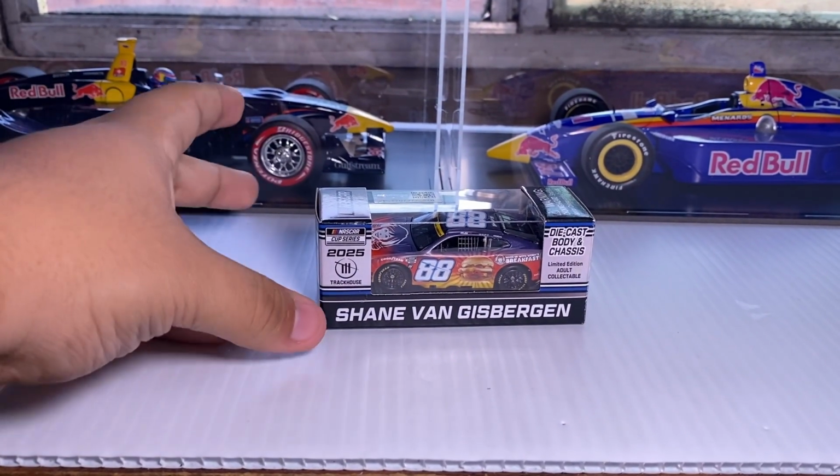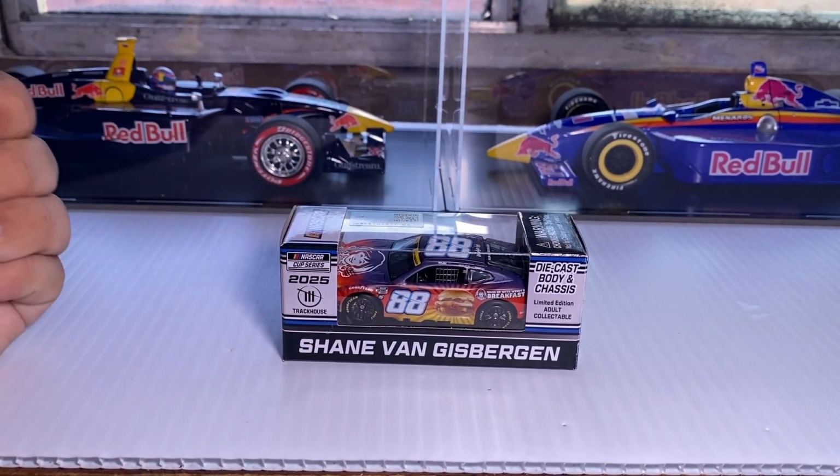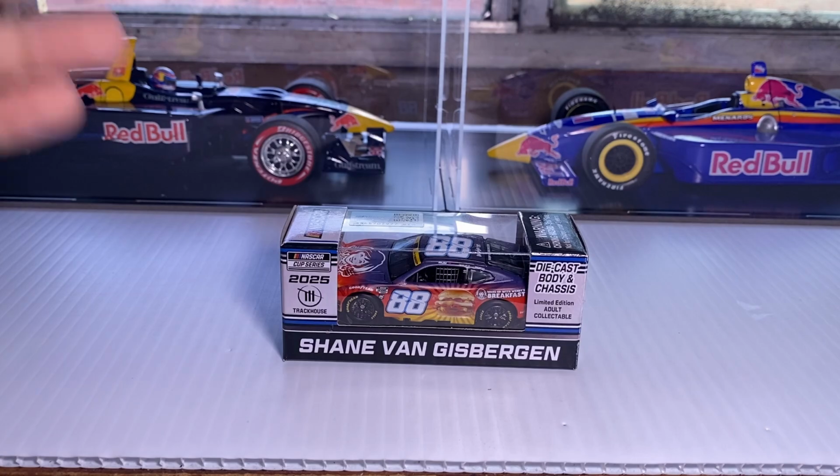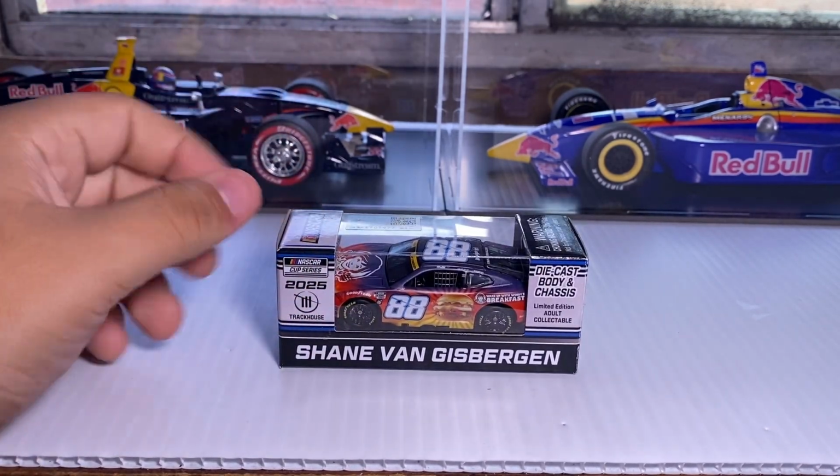This is Shane Van Gisbergen's, or SVG's, 2025 Wendy's Breakfast Chevrolet for Trackhouse. Now, of course, this is going to be very interesting because I love me food a lot. And Wendy's is one of my favorite fast food places of all time. It features a certain sandwich that I really enjoy eating there. So yeah, it's just a beautiful car. We'll take a look at that in a little bit.